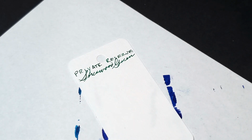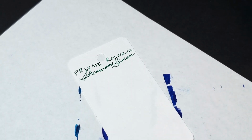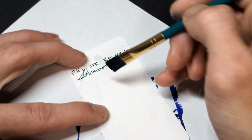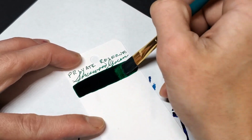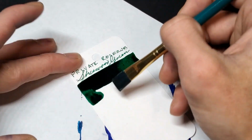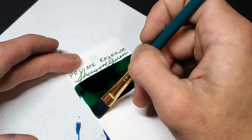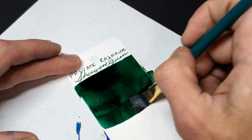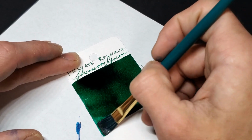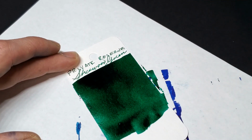This is nice though. I like it more on the top of the line. Yeah, it's not bad. It's a cooler green. But it's pretty standard.